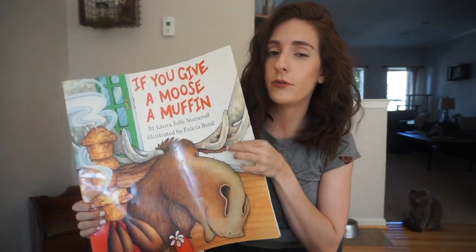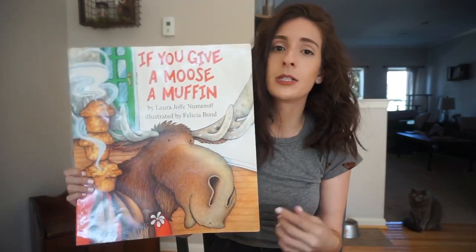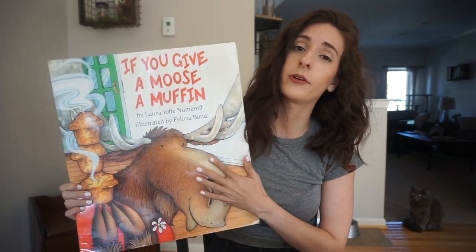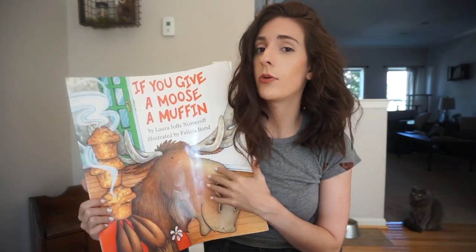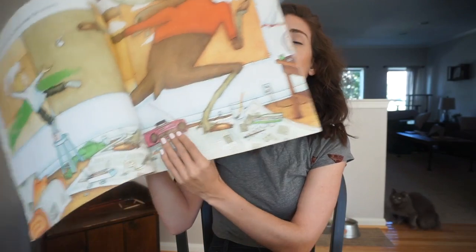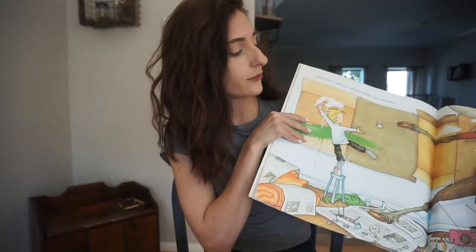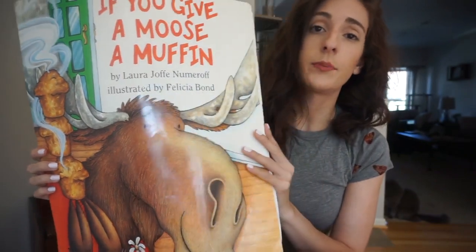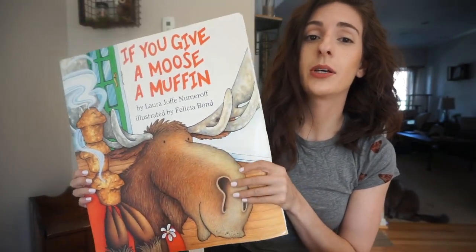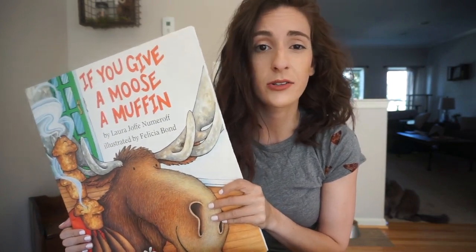And I do If You Give a Mouse a Cookie, and I have a cookie craft that I do at the beginning of the year with my kids, but I think I'm going to make something for If You Give a Mouse a Muffin just to go along with it, because this is definitely way easier for the kids to see the illustrations. And it's actually in fairly decent quality. All the pages are intact, the binding is still good, nothing's torn or ripped out. So I'm really excited because I love big books, especially for my preschoolers and my kindergartners.